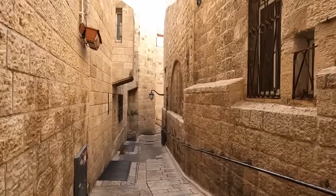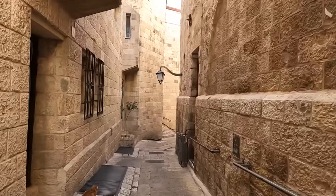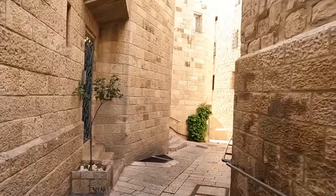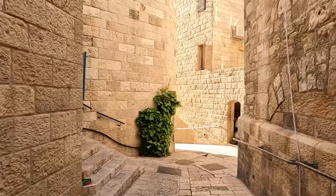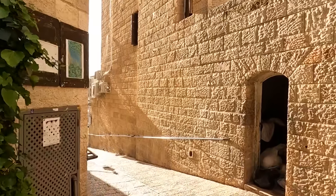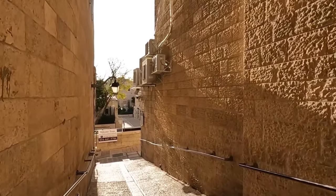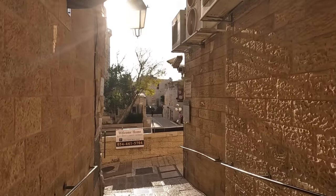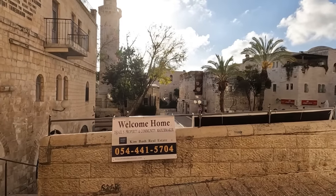But today is the first day of Passover, so everything is very quiet. Today is a day off in Jerusalem, in Israel. And it's early in the morning, so there is not a lot of people out yet. So this gives us a good chance to have a close look at certain things. So now we are gonna go and we're gonna see a very interesting thing called the Cardo.